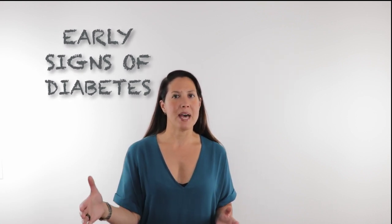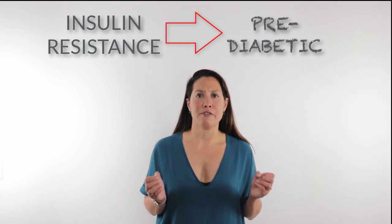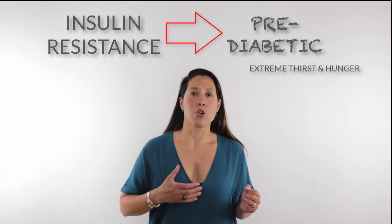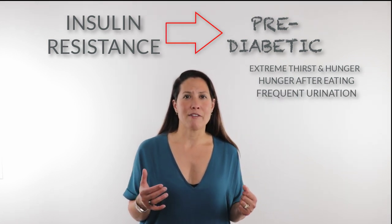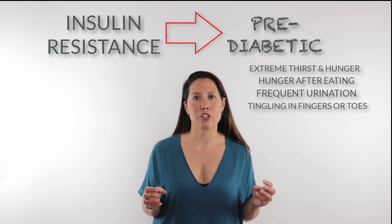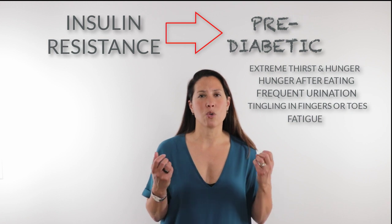Another sign of insulin resistance is that you may have some early signs of diabetes. You might not be quite diabetic, but you may have some signs, because insulin resistance is really that stage that's considered pre-diabetic. You may feel extreme thirst and hunger, or you eat your meal and you still feel hungry. It can also be frequent urination, or tingling in your fingers and your toes. Another sign is that you may feel tired, with more weakness or fatigue than usual. So these can be signs that you may be pre-diabetic, or that you're actually in that insulin resistant picture.